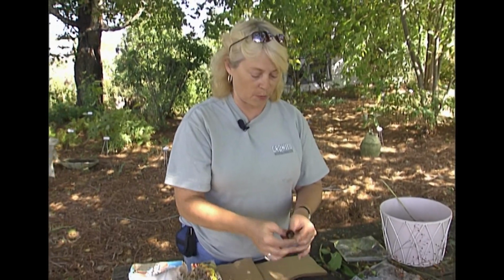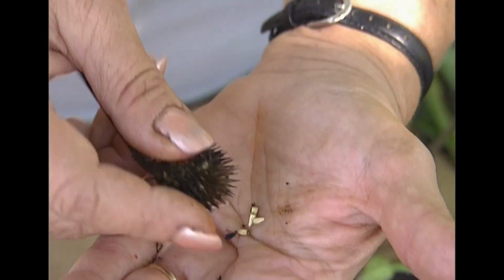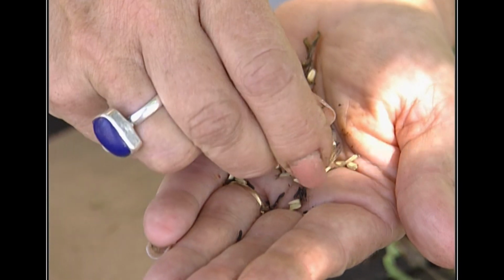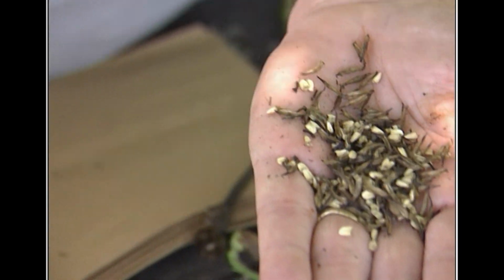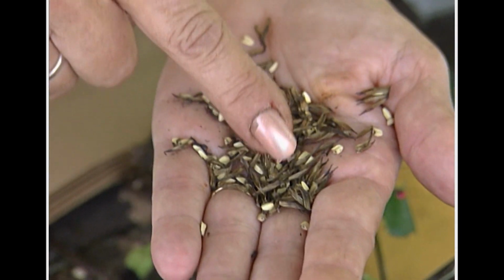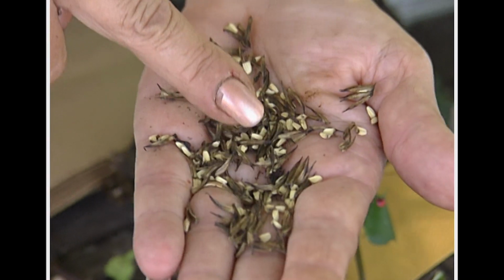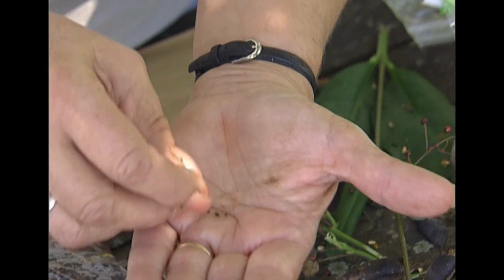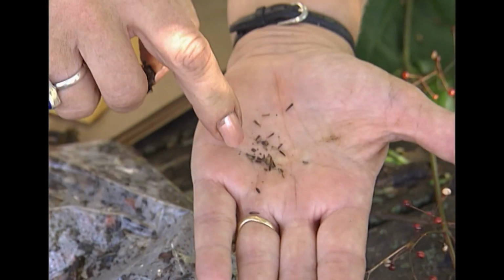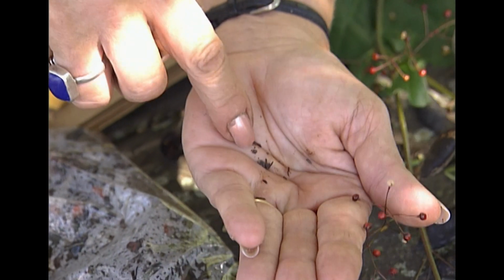Another very popular plant is coneflower, and this is a coneflower seed head. Coneflower is prickly, so you might want to wear gloves if you do this. The seed is that beigey stuff that's coming out. All the rest of that is chaff. Coneflowers are like that. Also, this is a Goldsturm rudbeckia seed head. Same deal, little gray seeds down in amongst that chaff.